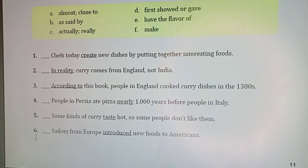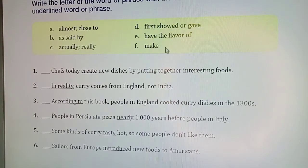The last one, number six. Sailors from Europe introduced the new foods to Americans. What does introduced mean? To be the first to show or give something, like introduced. So the letter D is the best answer for number six.